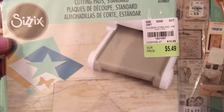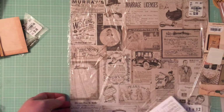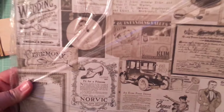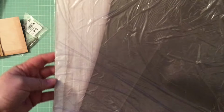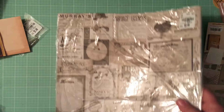I saw these and thought, yep, it's about time to replace my pads. So I grabbed these for $5.49. They're just cutting pads to use. And then I saw this paper for $2.99. And you know, you don't get very much. And it is super thin, but it's so cute. It's got the Murrays on it. I mean, how do you leave that at the store? I love this car and her. Oh, so cute. And then this is the back, which is just like a tuxedo. So this came home with me.